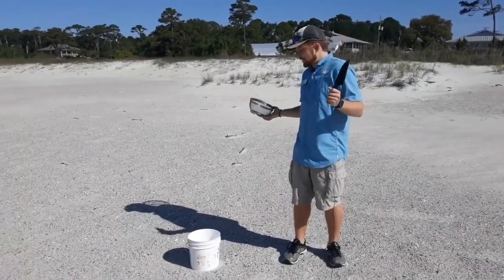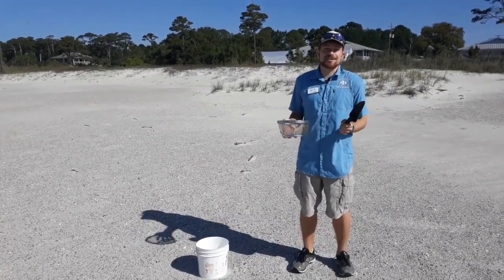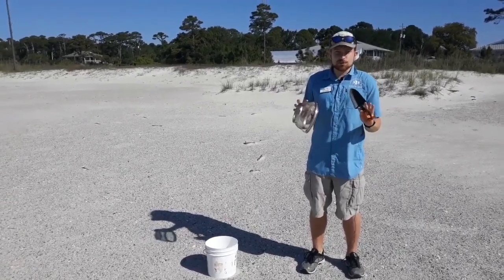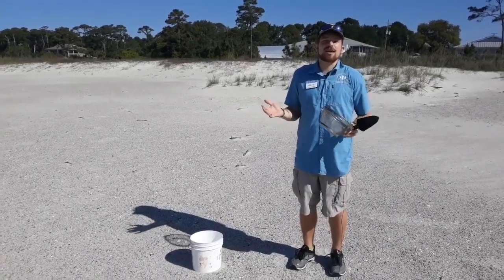One of the best places to find fossils is out here on the beach, especially if you're looking for those shark's teeth. Now, like I mentioned earlier, they're not super common. So they're not just laying around out here. You do kind of have to look for them.